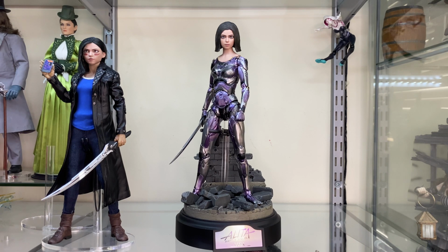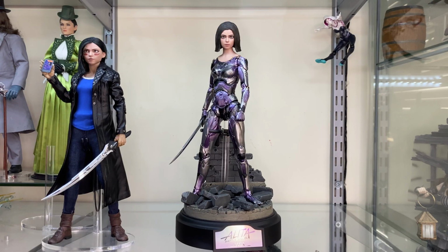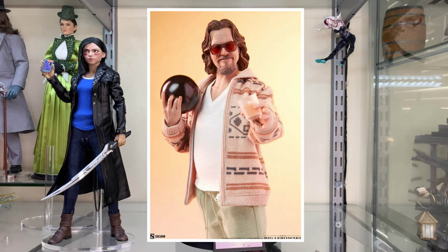So yeah, I'm definitely on the support train for that. Not only that, but I'm really looking forward to the Sideshow The Dude. Now, Sideshow, a lot of people say like, oh, they show a really nice prototype, and then the final sort of production piece is just always a bit of a letdown.